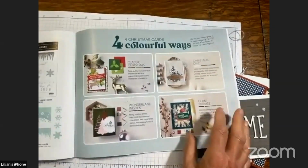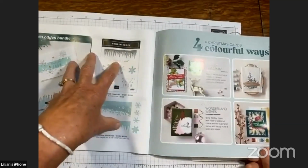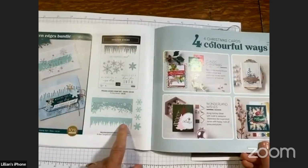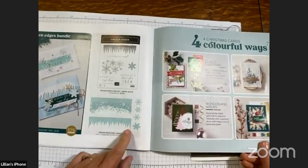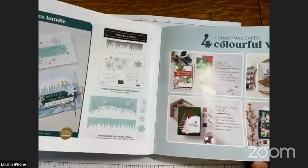All right. And then this one here, oh, my voice, is one that I was looking at, and I chose the other snowflake one, but I have seen all kinds of great things made with this. And I've also seen this used as monster teeth. So there is another idea.